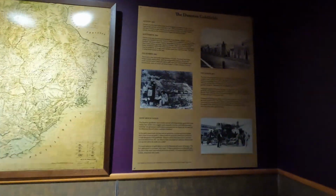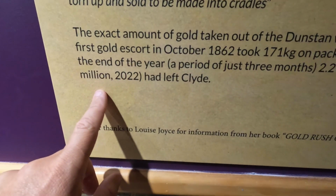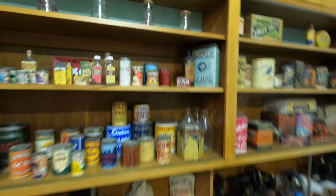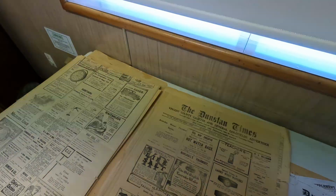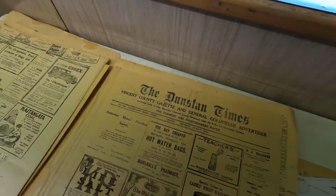In the Clyde Museum, reading up a little bit about the gold history. Apparently in a 3 month period out of the Dunstan River here, or lake, 2.2 tons of gold. That is, man, that's unbelievable. A lot of these old gold mining towns actually used to have larger populations than they have today, until everybody left when the gold mining stopped. So there is quite a bit of history here, and they even have some of the really old newspapers from way back in the day.